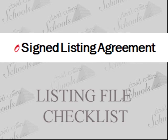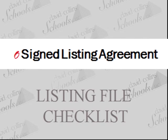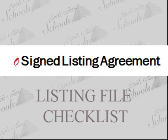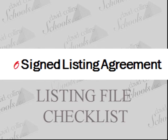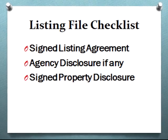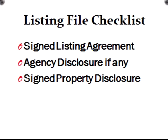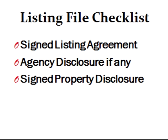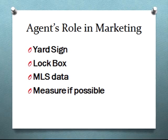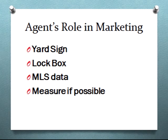It's critical that you get a copy of the signed listing agreement back to the seller within 24 hours of its execution. It's a requirement of law. And there are a number of other things that are going to go into that checklist, and they're all in the text, but you need to take a look at those. There's also going to be some disclosures that have to be given out, and I'm going to talk about those later.